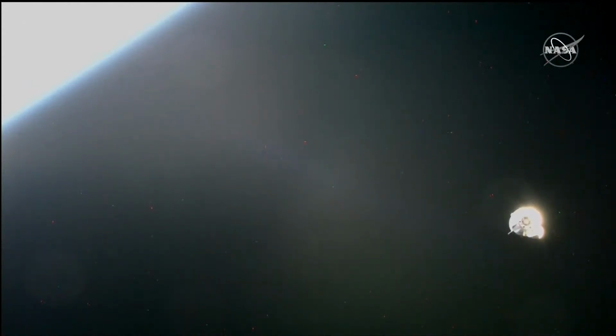So again, Dragon continuing its approach. You can see some of the plumes from the Draco thrusters as it makes its way towards waypoint 1. We're about a minute away from waypoint 1. Now, based on the latest calculations of the trajectory, we are going relatively slow, so we have a new time that we're aiming for docking. That's 10:18 a.m. Central Time.